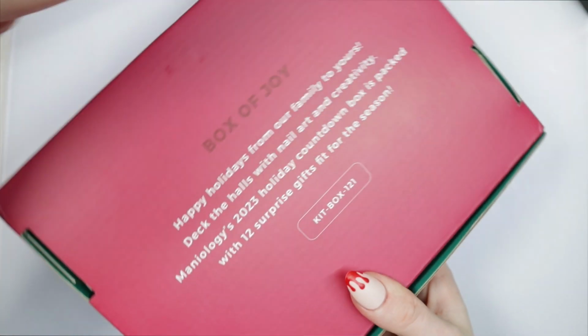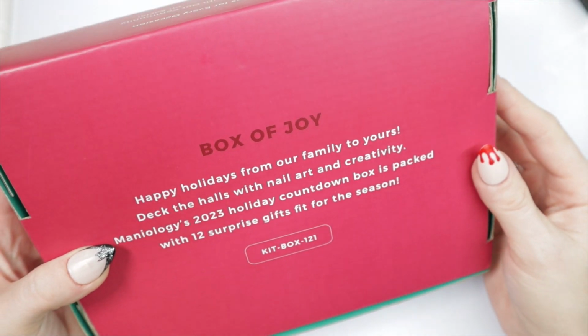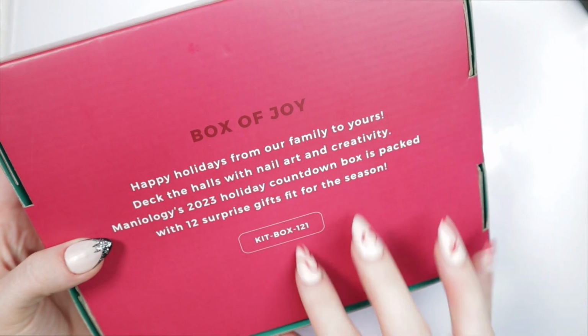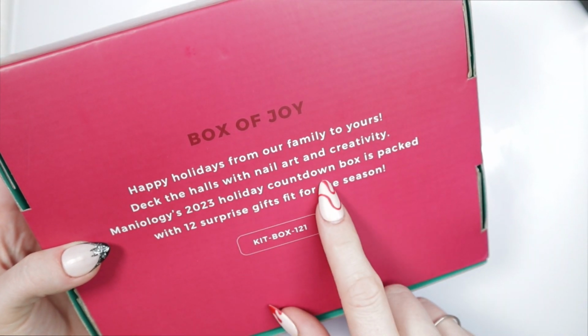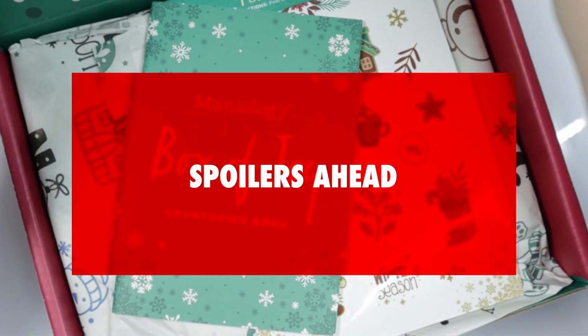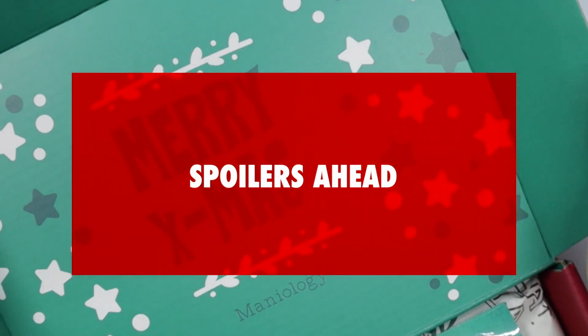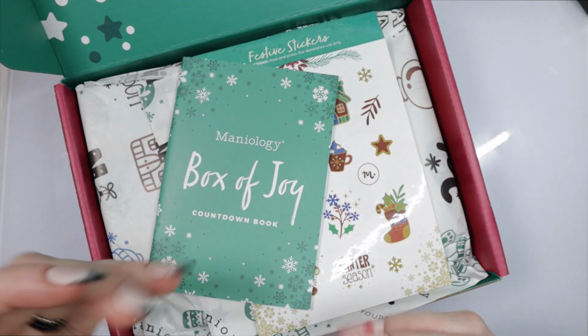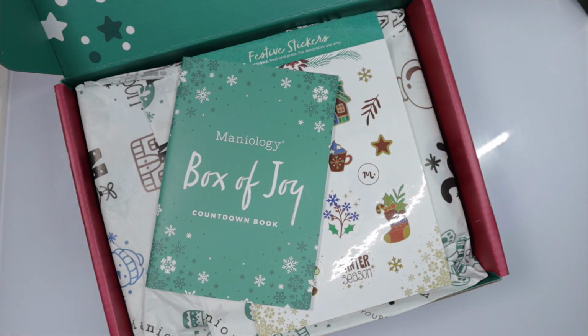And then there's a little note from Maniology. Happy holidays from our family to yours. Deck the halls with nail art and creativity. Maniology's 2023 holiday countdown box is packed with 12 surprise gifts fit for the season. Cue the Christmas music. Oh, it's so cute. Look at that. That is so adorable. I love the font that they used. I'm the kind of person that pays attention to these things. I pay attention to fonts, packaging, all that stuff.